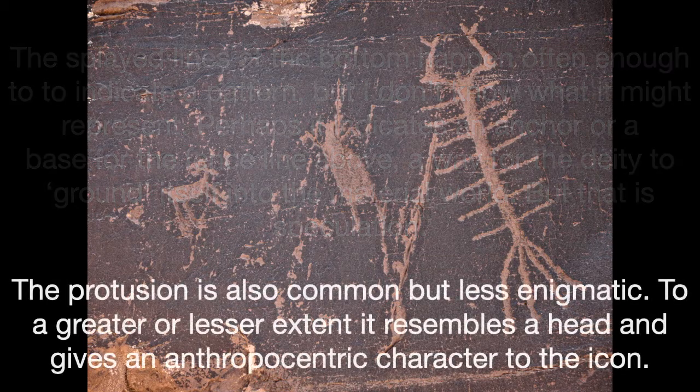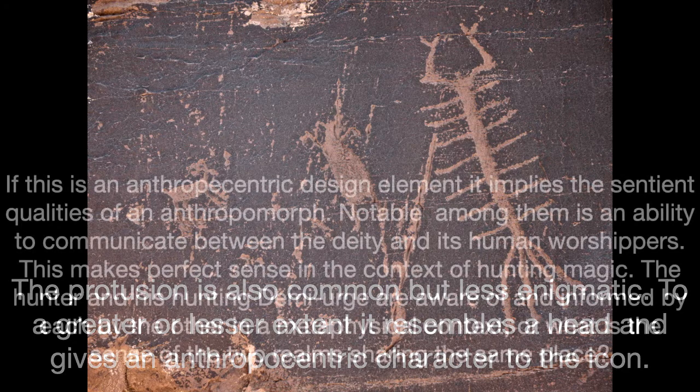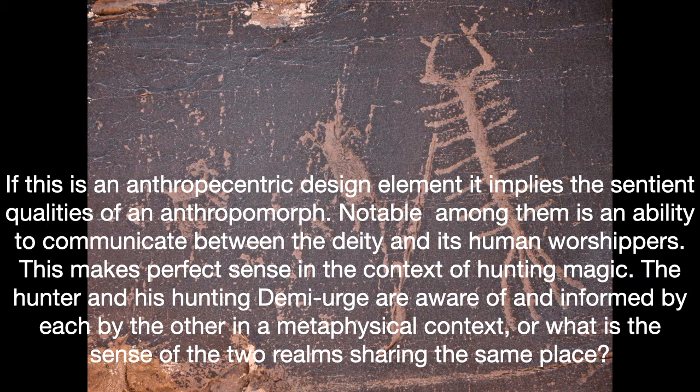The protrusion is also common, but less enigmatic. To a greater or lesser extent, it resembles a head and gives an anthropocentric character to the icon. If this is an anthropocentric design element, it implies the sentient qualities of an anthropomorph. Notable among them is an ability to communicate between the deity and its human worshippers. This makes perfect sense in the context of hunting magic. The hunter and his hunting demiurge are aware of and informed by each other in a metaphysical context, or what is the sense of the two realms sharing the same place?